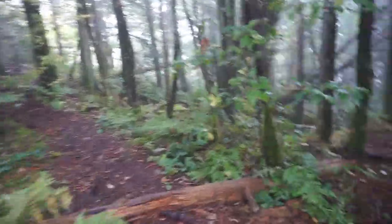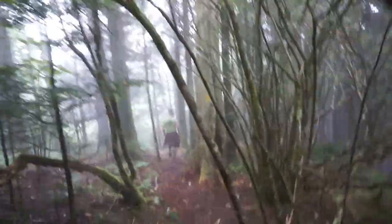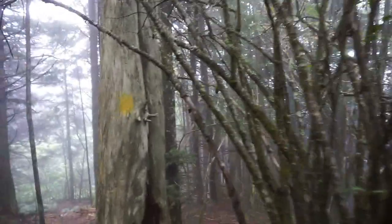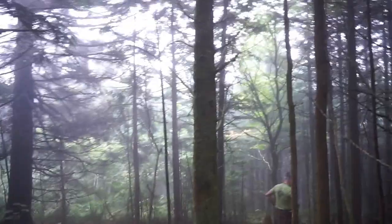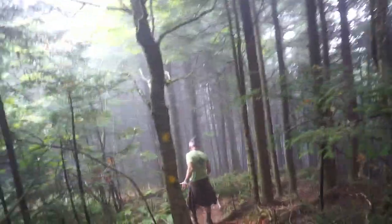I'm good. It's recommended not to do this alone, kids. We are still following the yellow dots. And yeah, so far, pretty eerie vibes in this forest here. And I don't know why anybody would want to do this alone.